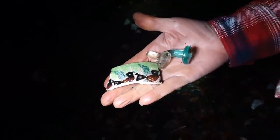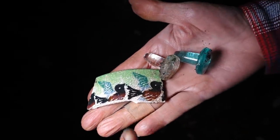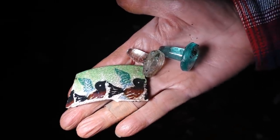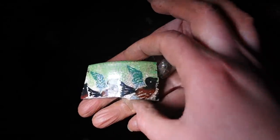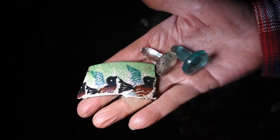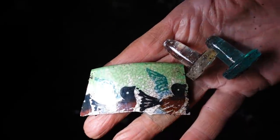Okay, as we were leaving, look what I spotted. This amazing piece of spongeware with birds on it. Isn't that beautiful? We've never seen anything like that. All the colours, and the little wings. And two stopper boppers, of course. But yeah, love that bit of pottery. So interesting.